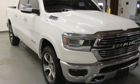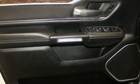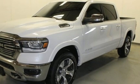Car and Driver hails, "Pretty much everything about this new truck is very well executed." Engineered to get things done. Engineered to be a Ram.